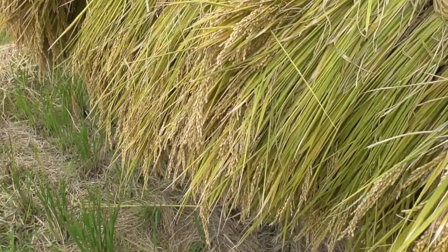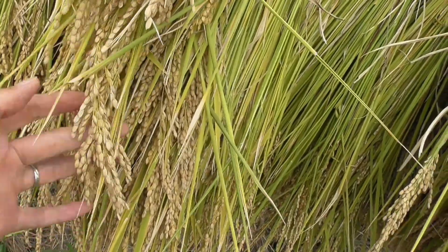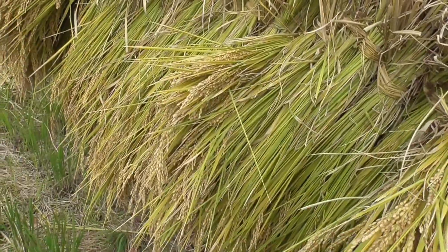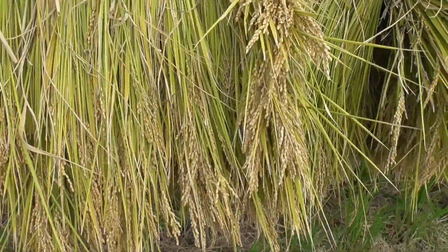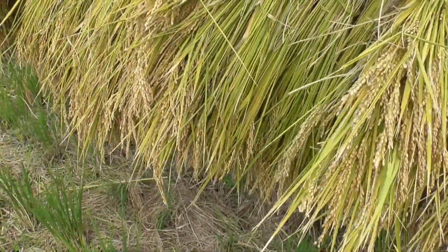And for the rice grain too, it is better to dry it naturally under the sun rather than drying it in a drying machine. So it's a natural style, and it contains more nutritional value.